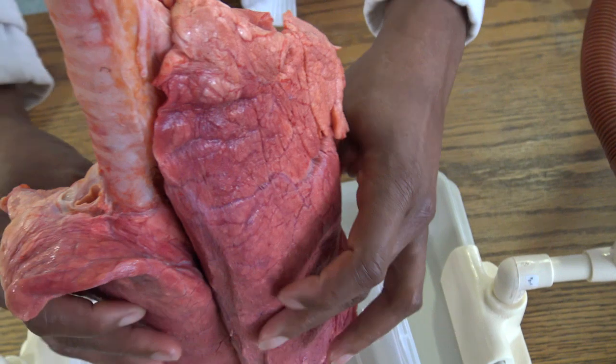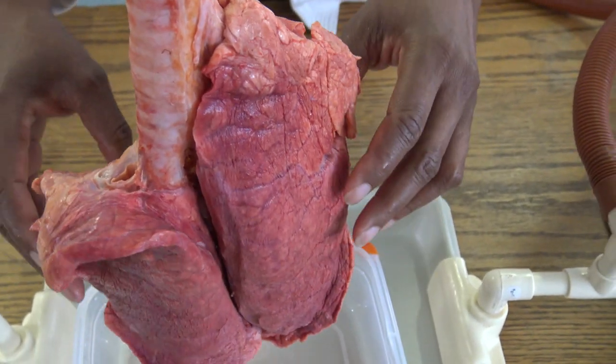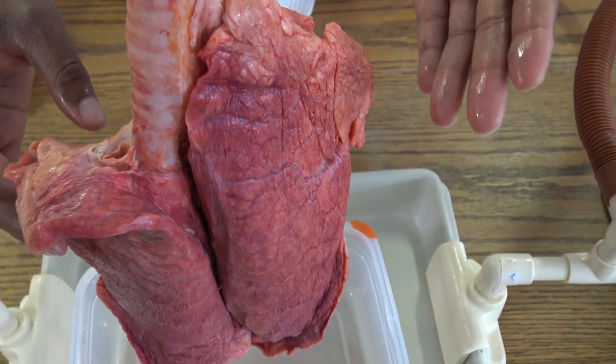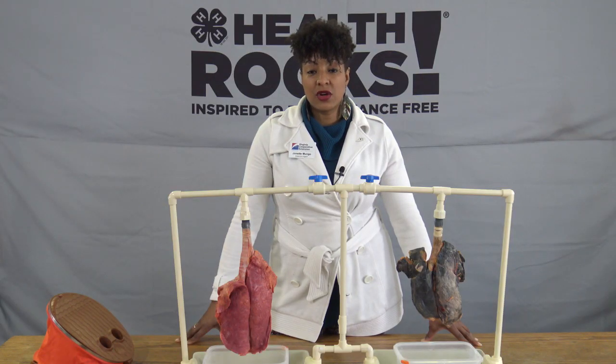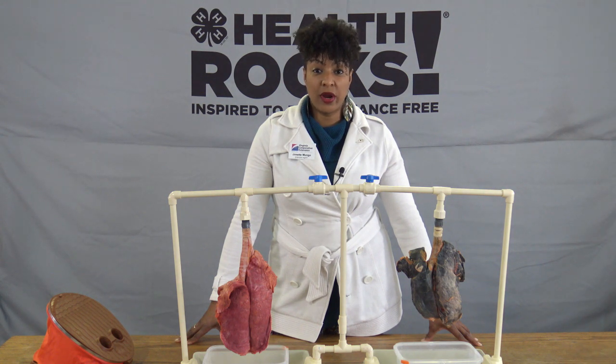Just remember, your lungs are not hollow sacs of air. They are solid tissue. There are several things that can occur to a person when they're not getting enough oxygen to their brain. Memory loss, they might go in and out of consciousness, a lot of fainting, but then their body grows weaker, and so falling becomes an issue.